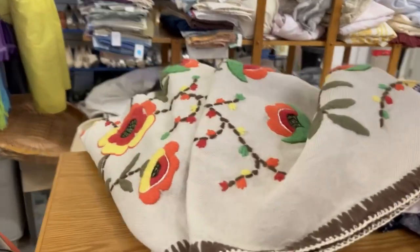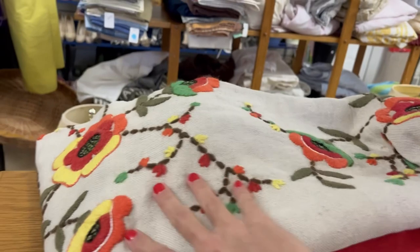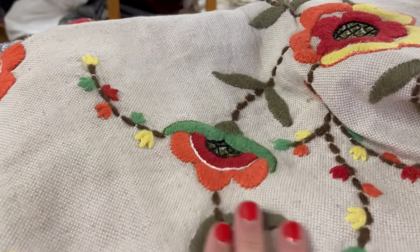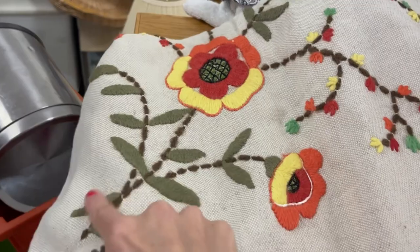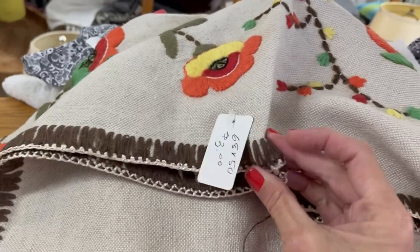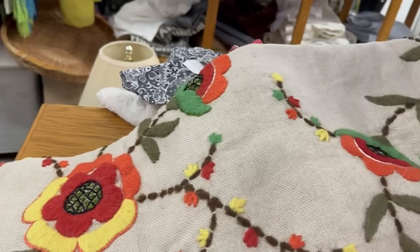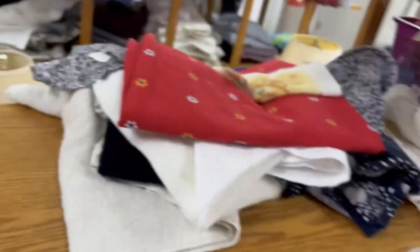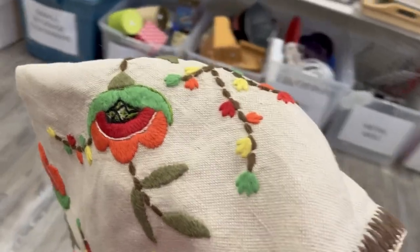I'm over in their linen section and I spotted this piece. I think it is a tablecloth. It's almost got a crewel texture to it. Feels like wool. So it is $3, 68 by 50. I'm gonna open it up and make sure that it is in good condition. And if it is, I'm definitely gonna pick this up. Let's open it up right now and check it out.